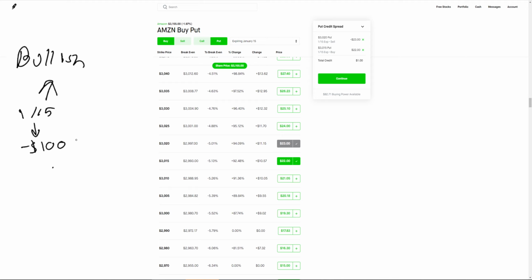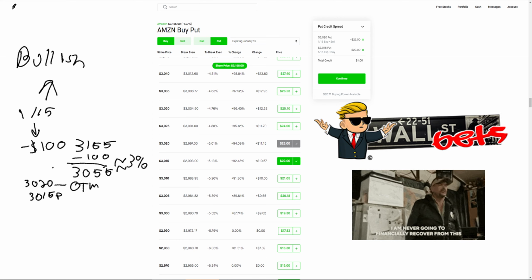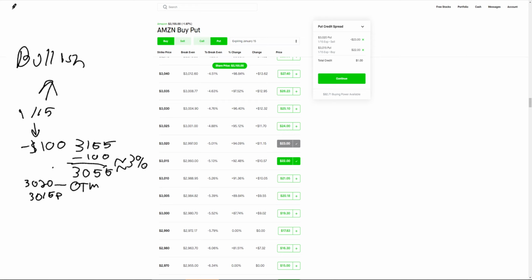Now, since it's at 3,155 right now, and it goes down $100, that means that on January 15th, it is at $3,055. Since that is still above our 3,020 strike, our 3,020 strike and 3,015 strike are still going to be out of the money. And for this, that means that we can be very wrong about the direction by a roughly 3% error and still make max profit. So that is basically how you are not going to end up like these Wall Street Bets traders losing almost half of their portfolio on one trade just because you got the direction wrong.